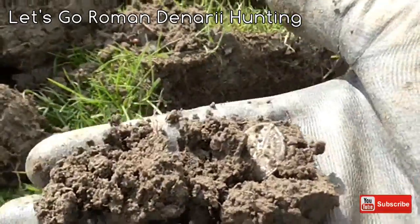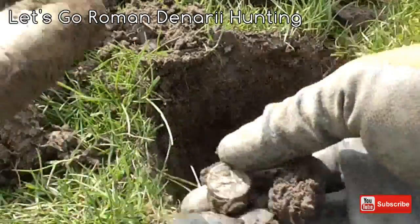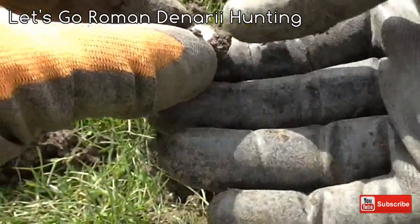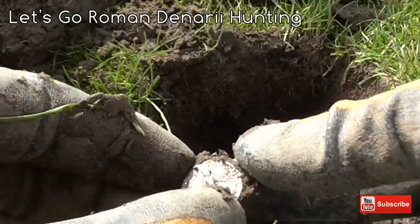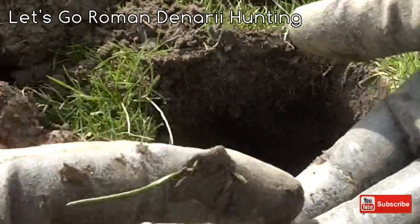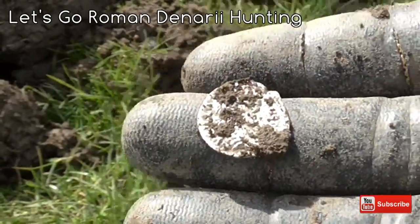Oh, look. Oh, hang on. Yep, yes, it's a denarius. Wow, that's 10 inches deep. Let's have a look. That's wonderful. I'm not going to rub that too much.